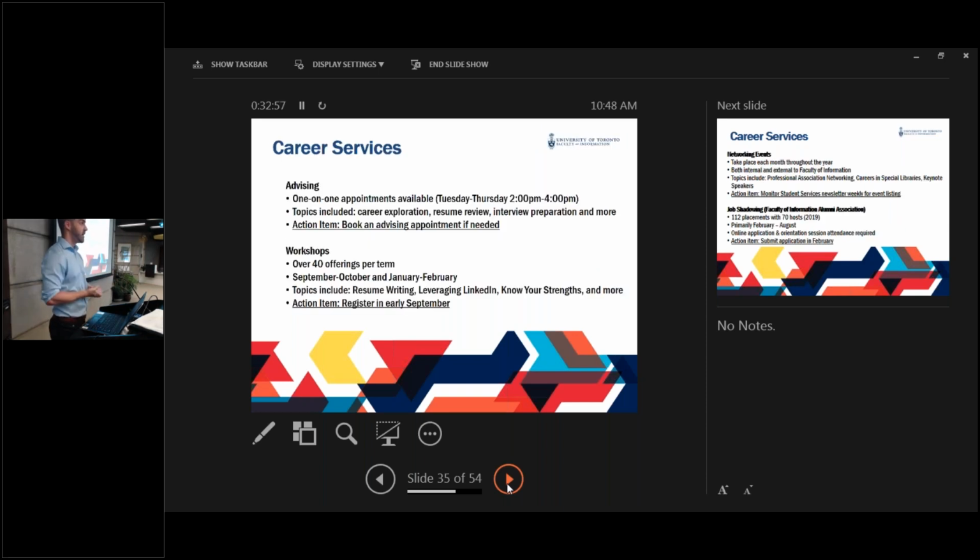The first program, or service rather, that's available to you is career advising. So I would recommend everyone at some point, ideally in their first semester or even in their first year, come speak with us, and we can help you map out your strategy for the 2 years or 3 years that you're with us. So these appointments are available typically in the afternoons from Tuesdays to Thursdays from 2 p.m. to 4 p.m. So the action item here is to book a career advising appointment.